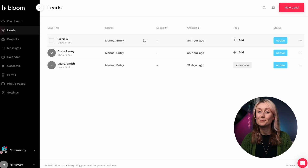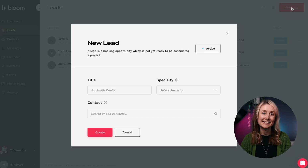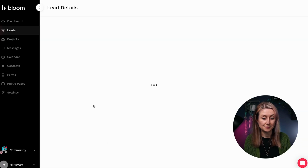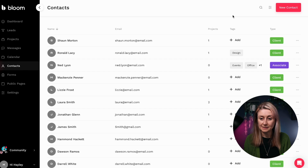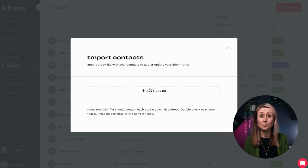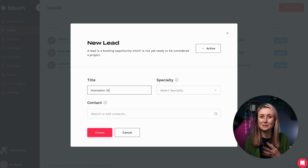So let's jump back into Bloom then and add all of our leads in there. You can add each contact in and each lead individually, or what you can also do is go into contacts, and then you can import contacts as a CSV. So if you're using another CRM or some sort of spreadsheet or client tracker, you can export your contacts from there and then come into Bloom and import them here as well. So it just means that you don't have to add every single person in manually.